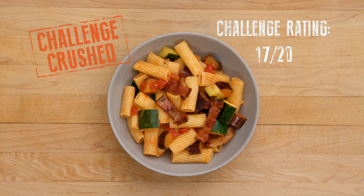So without having any access to pantry ingredients, we made something really flavorful that'll span multiple meals. And for that, I thank you for this challenge.